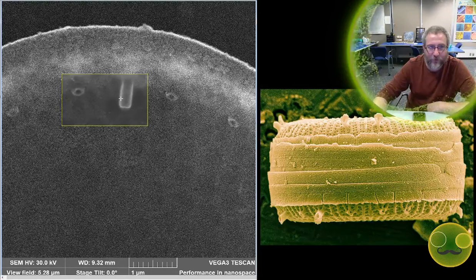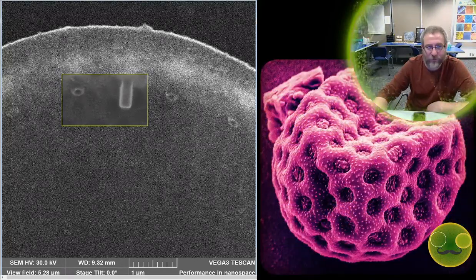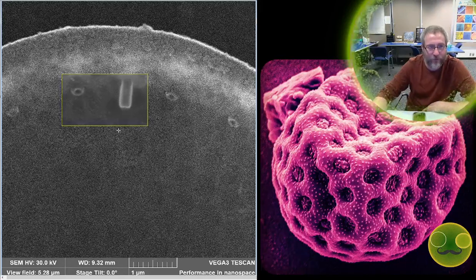But they look like two little lips, basically. And then it also is a process. The rimiportula has an opening that goes all the way through to the outside. And so those are distinct processes. They start on the inside, they go through to the outside.